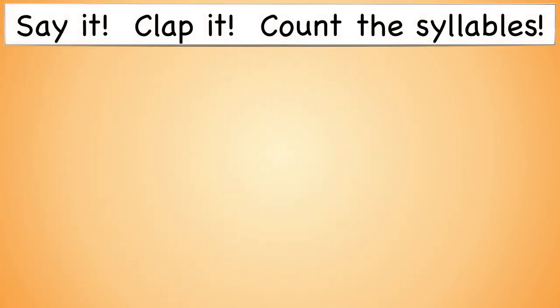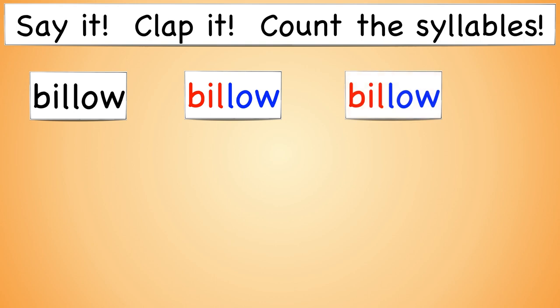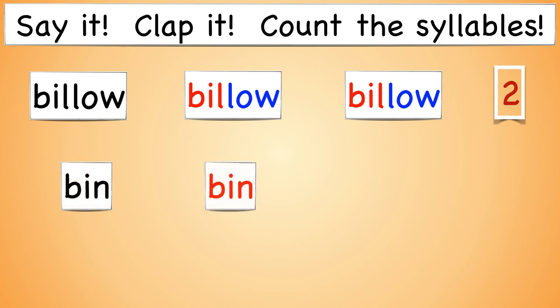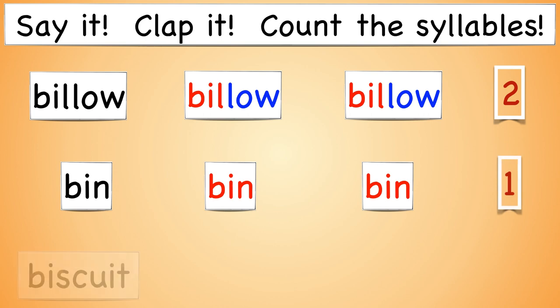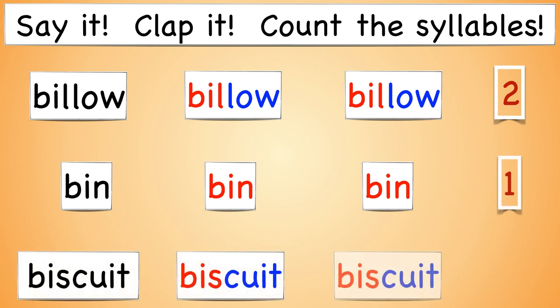Say it, clap it, count the syllables. Billow, billow, billow. 2. Bin, bin, bin. 1. Biscuit, biscuit, biscuit. 2.